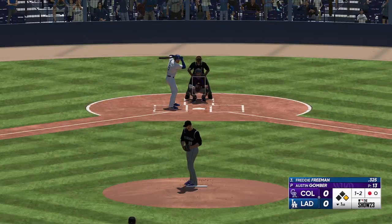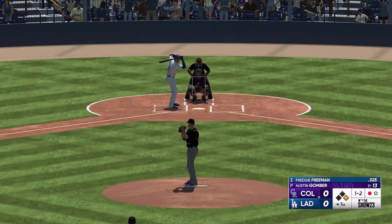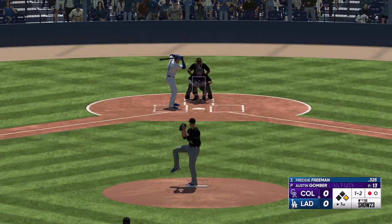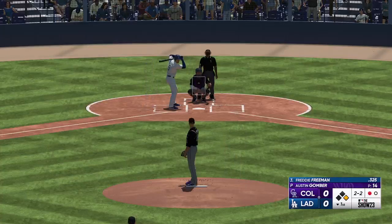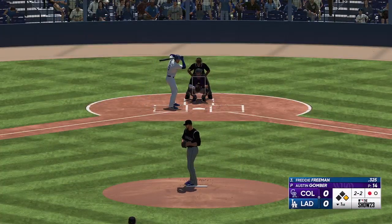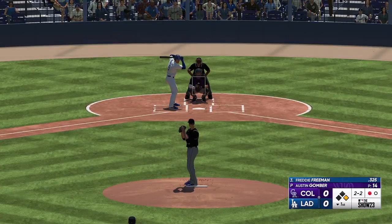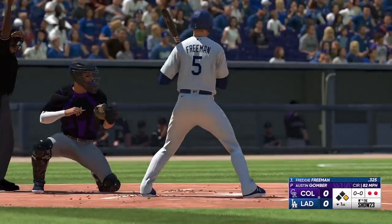Betts leads off first with 1 away. Next one is off the plate. Now 2-2. And a pitch. Got him. 2 out.